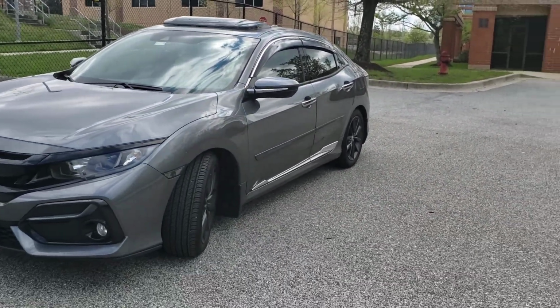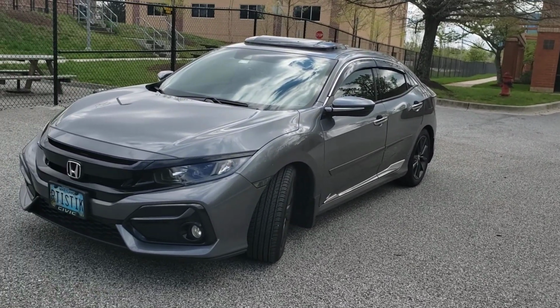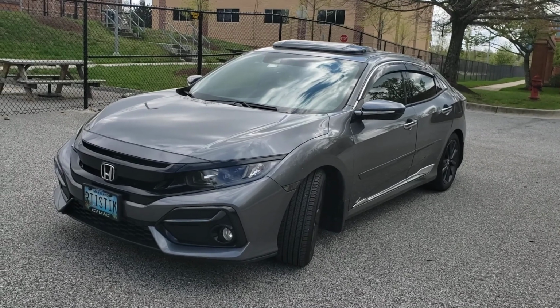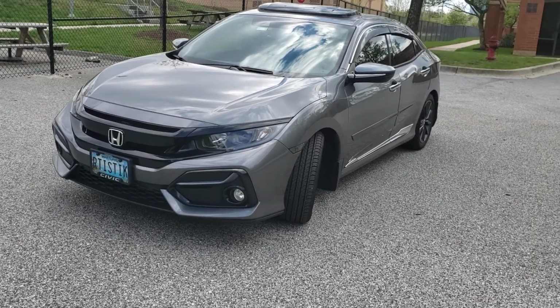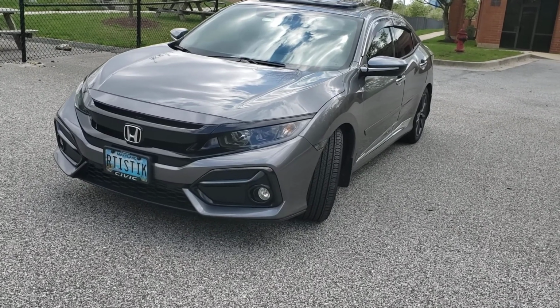Same way with the remote start. Either hot or cold days, you can cool the vehicle down on the inside or warm the vehicle up on the inside on those certain days, before you step inside and start freezing or burning yourself to death. But yeah, I love this car.